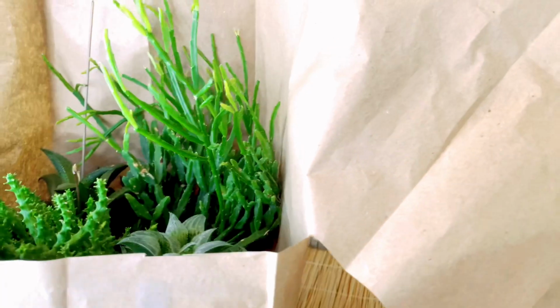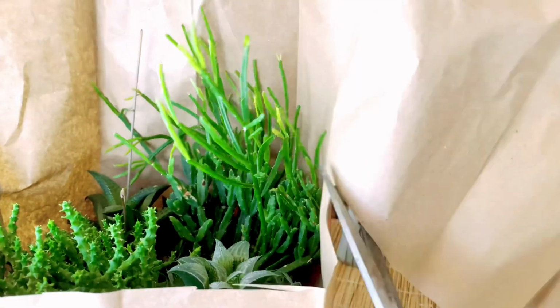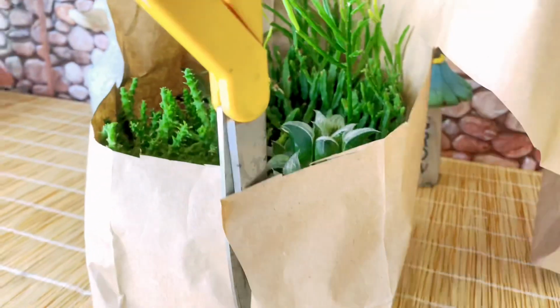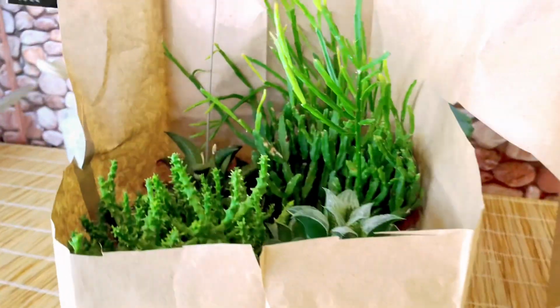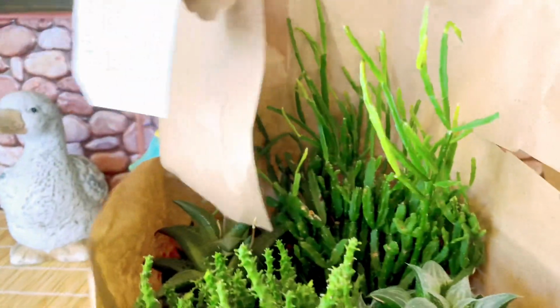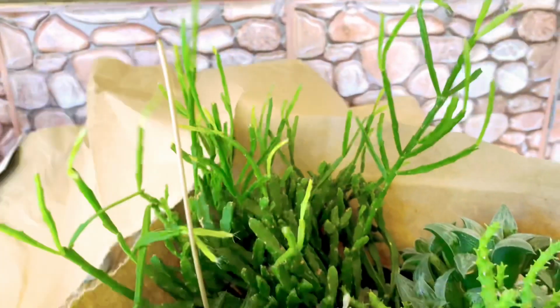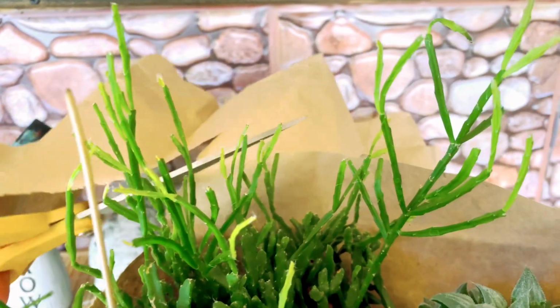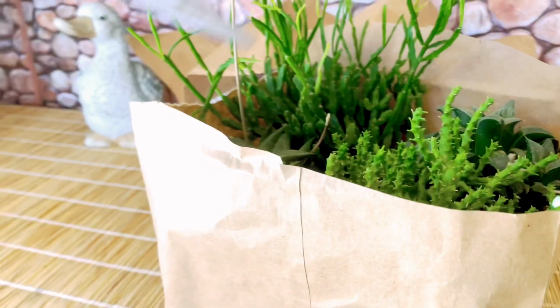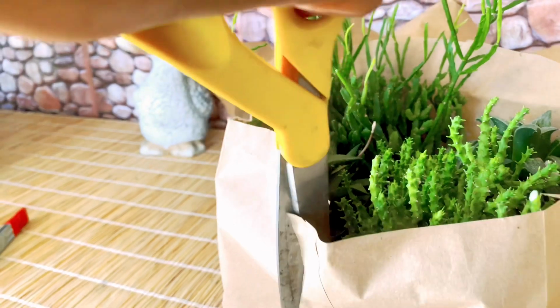There you go. I got only four. All are cacti. And I also got pots, so I can repot them in a pot. Their pots are also handmade and beautiful.